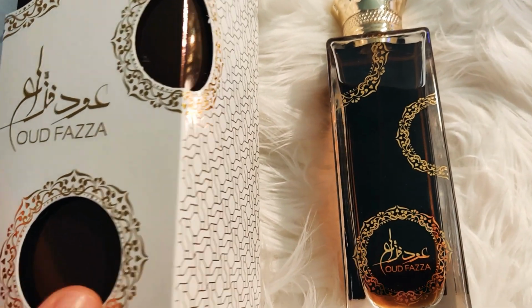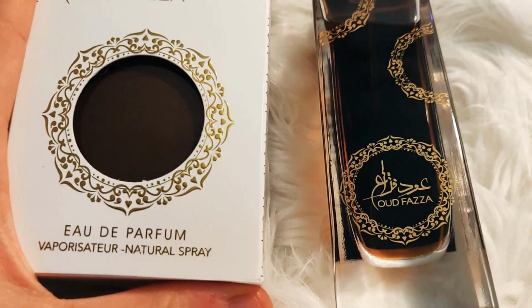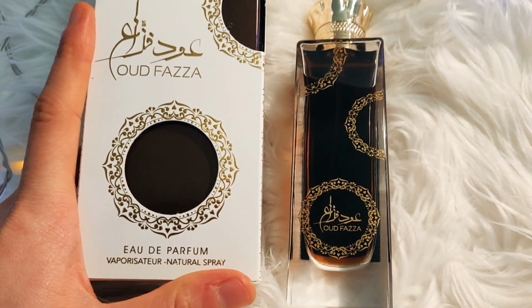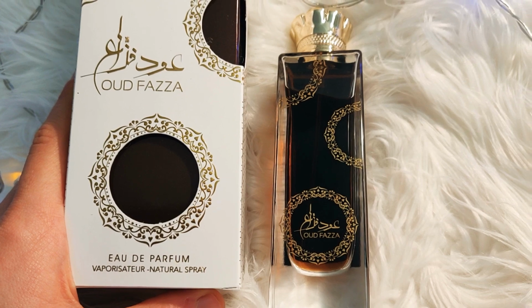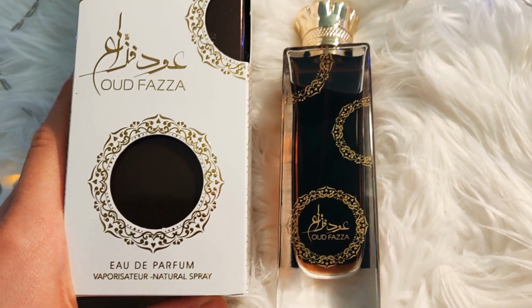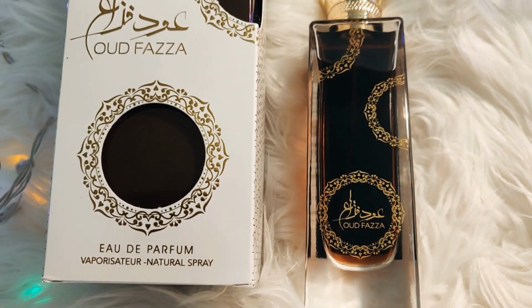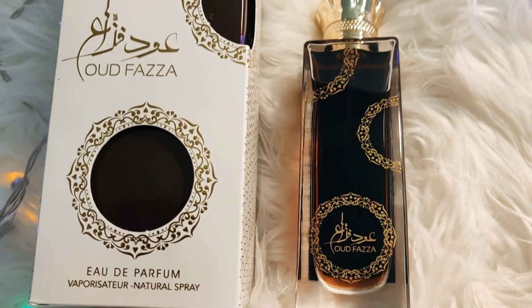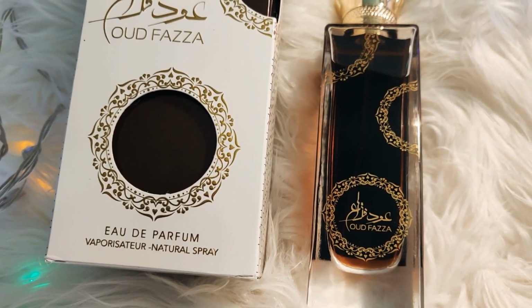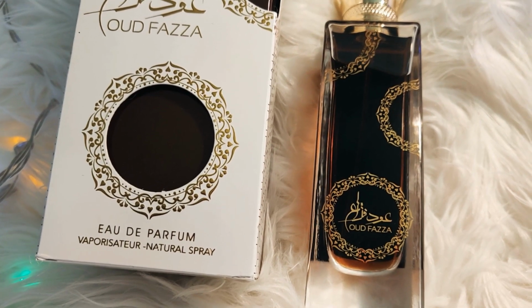It's nice, I really like Ard Al Zaafaran perfumes, guys, because they are not too overpowering, you know. They are strong enough, stronger than designer perfumes, but they are not as overly strong as Lattafa perfumes can be. I like this perfume, guys.